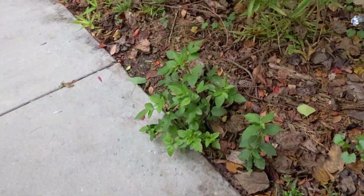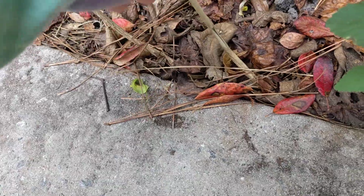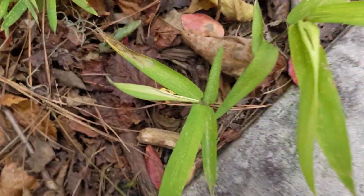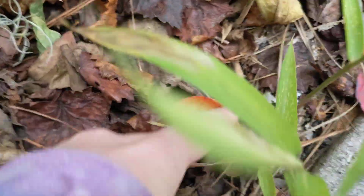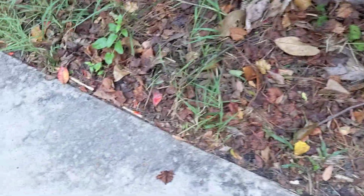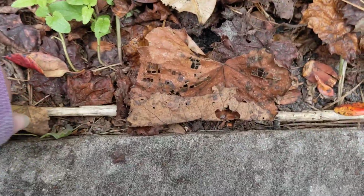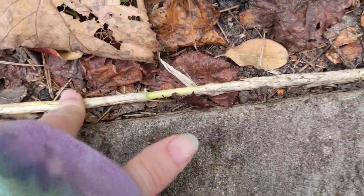These ones are actively on a rhizome. You can see the rhizome down here, I think. Well, it was visible at one point. Oh, here it is. There. So this right here is the rhizome. Here's one. Not very healthy looking. Kind of lightweight, like it's drying out.